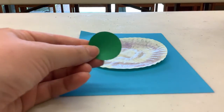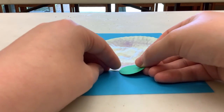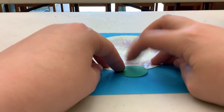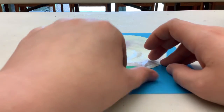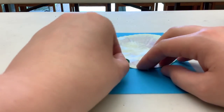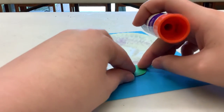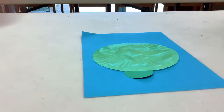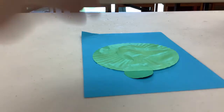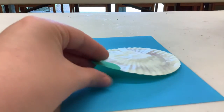The next thing that we're going to do is take our big circle, the biggest one we have, and glue that down, kind of half on, half off the paper. If you didn't bring the glue all the way to the edge, if you need to peel it up and add a little bit more, you can do that. It's pretty forgiving right now because the glue is still pretty wet. Great, so if we flip it over, you can see that we've got a little head for our turtle. We don't want to press it down onto the paper just yet though.